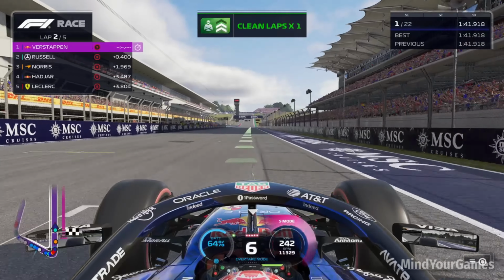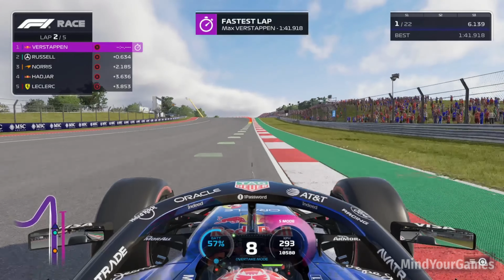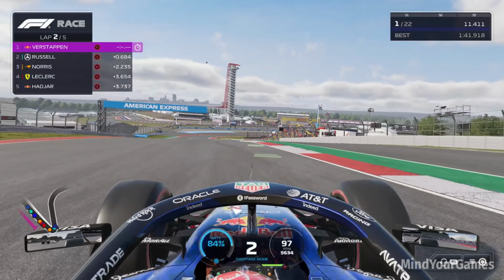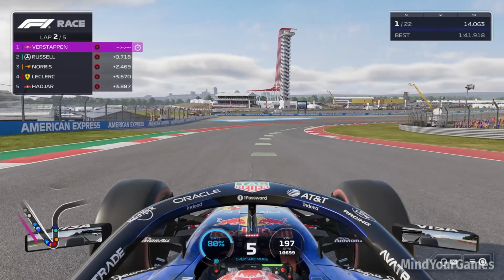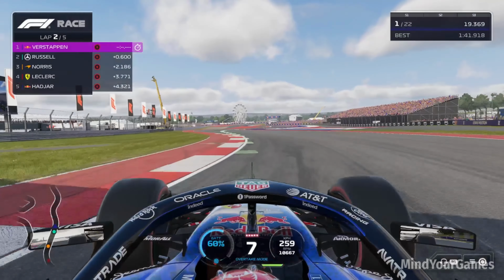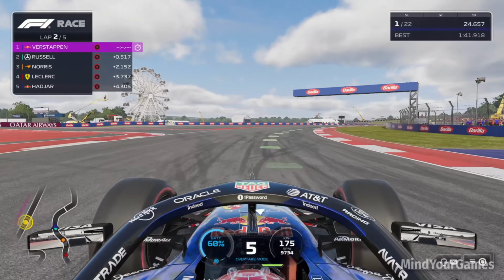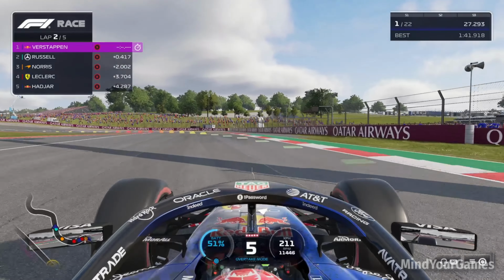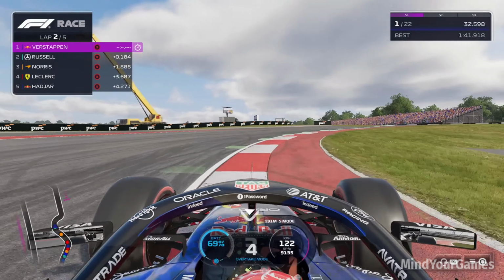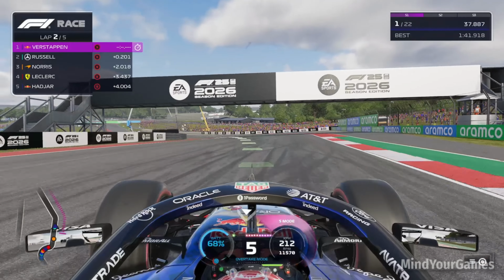Okay, so overtake is active. Overtake mode active. You're going to get more power from the hybrid system. You know how it works. Just use boost on the next long straight to get your way past. Okay, overtake enabled.